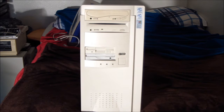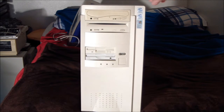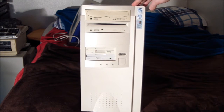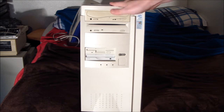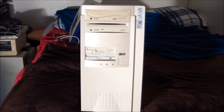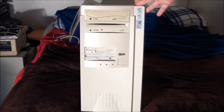Hey guys, today I'll be talking about this Leviathan here, this giant case, and this is my Pentium III machine. It's actually a dual Pentium III SMP. It's not like a dual core like a newer chip where both the cores are 4 cores or 6 cores or whatever on one chip. Back in the day, there were 2 actual processors, and that's what's in this thing. That's not really what makes it cool or special though.